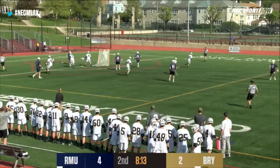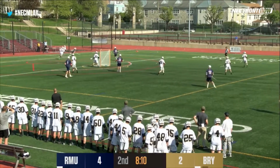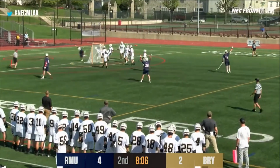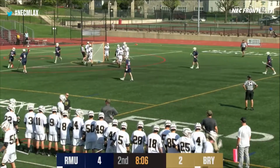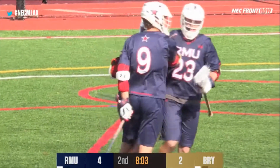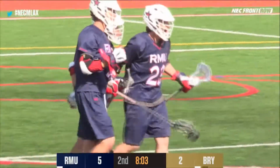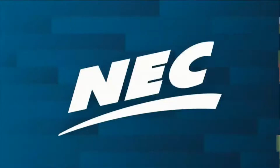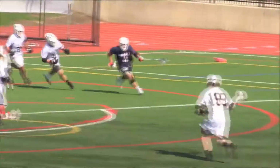That pass over Perkins, who is cutting to the front. Nice job with a one-handed pickup. Behind the cage, and he scores! Jimmy Perkins went from disaster to 3-goal lead as he nearly coughed it up at X, and then brilliantly scooped it with one hand, went right to the front, and it's 5-2 Colonials.